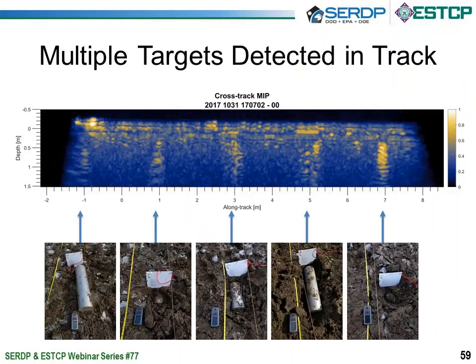So in this cross-track MIP, here are the photographs of the five targets, and here's where they appear in the image. This one is a little bit difficult to see. He's distorted because we actually started this data collect directly above him. But then there's a buried shot put, the short cylinder, the long cylinder, and another shot put.